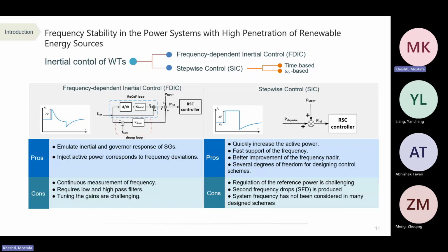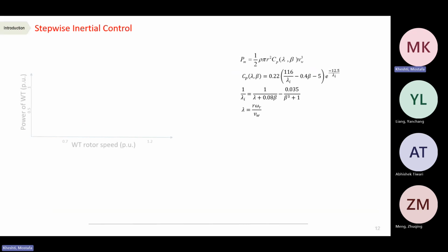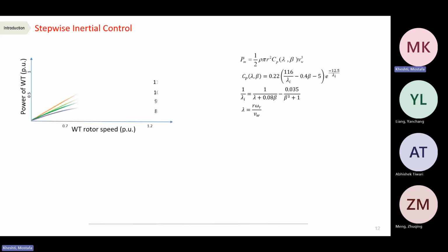And there are some pros and cons. Normally, stepwise inertial controls, which are predefined, can improve frequency nadir much faster. But we have to be very careful when we design them because they're prone to make the frequency control worse, which I will show you shortly. Let's see what a stepwise inertial control is.